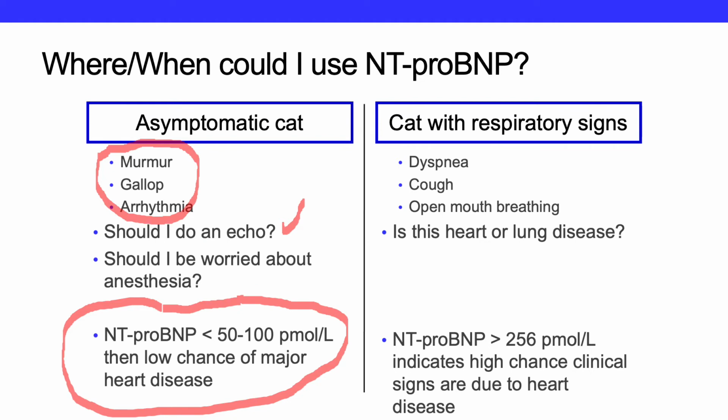100 picomole per liter. The second clinical situation would be cats that have respiratory signs or respiratory distress, such as dyspnea, cough, or open mouth breathing. And you're trying to answer the question, is it heart disease or is it lung disease? And if the NT-proBNP is greater than 256 picomole per liter, it indicates a high chance that the signs of respiratory distress are due to congestive heart failure.